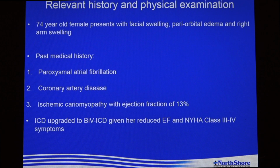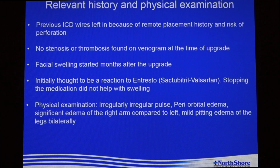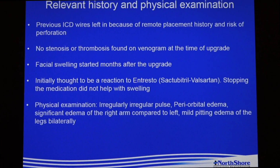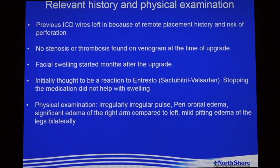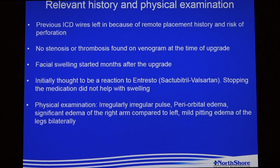An ICD was placed and she was upgraded to a BiV ICD because of her persistently reduced EF and New York Heart Association 3 and 4 symptoms. The previous ICD wires were left in place because she had the wires placed during the early 90s and there was significant risk of perforation if we took those out. No stenosis or thrombosis was found on the venogram done at the time of the upgrade. Facial swelling started a few months after the upgrade.